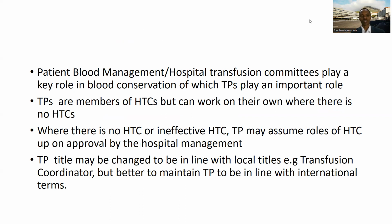In PBM, HTCs play a key role in blood conservation, with TPs playing an important role. So this TP can be embedded within the committee. TP can be the chair of the committee, but what we do not encourage is TPs to work in parallel with the hospital transfusion committee. So let's say you have a hospital transfusion committee with the chairperson and all the executive committee, and you are trained, you go back and say, hey, I'm the only trained TP, as far as Malawi is concerned, I was in the pilot group, so let me take over this.